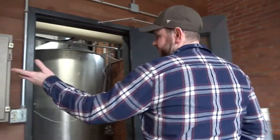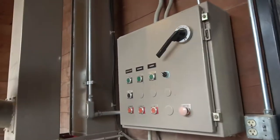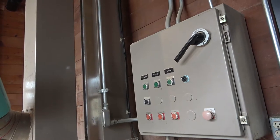And this is just the machine that we turn on: the elevator, and the masher and the auger and all that. So.